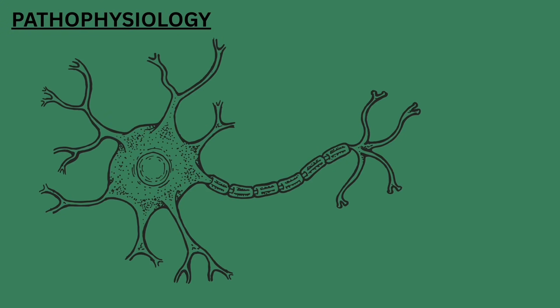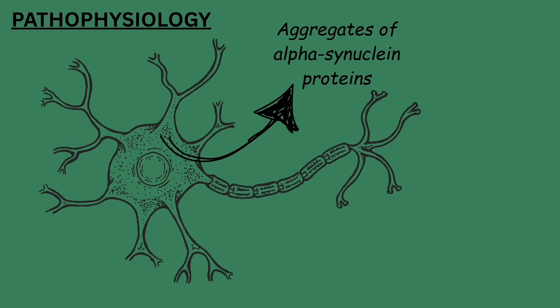Parkinson's disease is also distinctively characterized by abnormal aggregates of alpha-synuclein proteins found in the degenerating neurons. These aggregates are called Lewy bodies. The motor symptoms of Parkinson's disease develop when approximately 50% of neurons have been lost. These motor symptoms include: 1. Bradykinesia, which means slow movement.